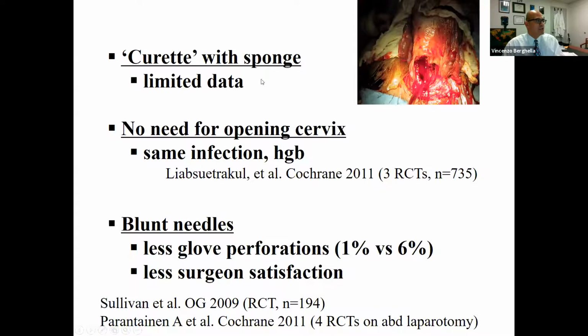No need really to curette with a sponge. I've seen, I'm sure Michael has seen it all over the place. Some people use their hands, some people use a 4x4, some people put iodine. Not much evidence on what to do, but certainly the uterus should be cleaned. And when you suture it, no need to open the cervix, even if somebody has not labored. And if you want, you can use blunt needles if you're afraid of sticking your fingers.